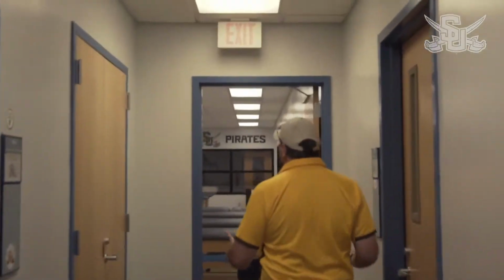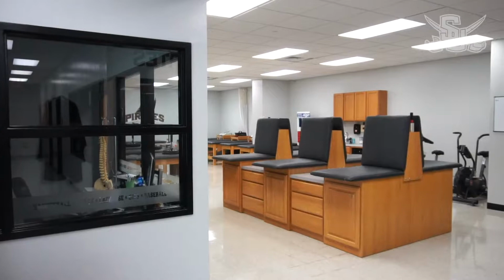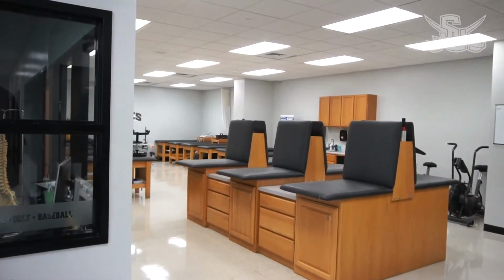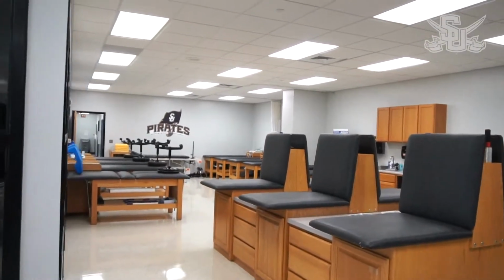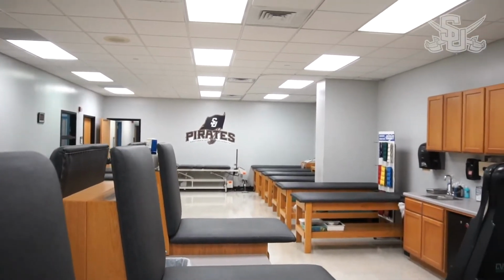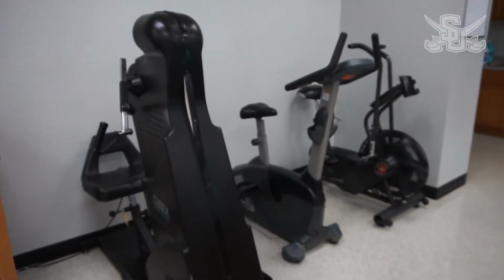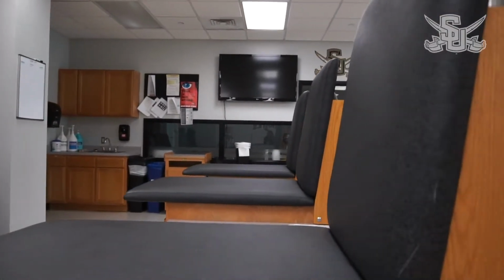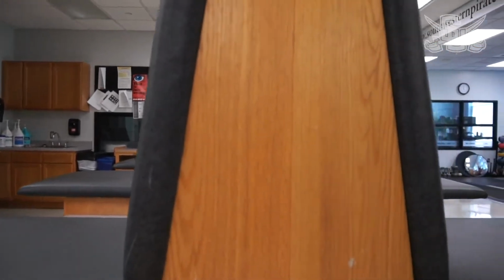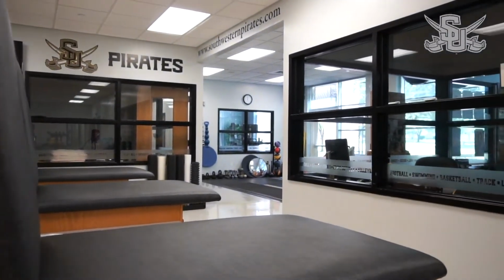Right now we're walking into our main athletic training room. This is where everybody would be coming in during the day in between classes if they needed to get treatment, so that they don't have to go to the one that's down by our locker room during the day. You can schedule appointments. This is where we have a doctor that comes in a couple of times a week to see athletes if they need to be seen after a game or a practice and something's not feeling right.